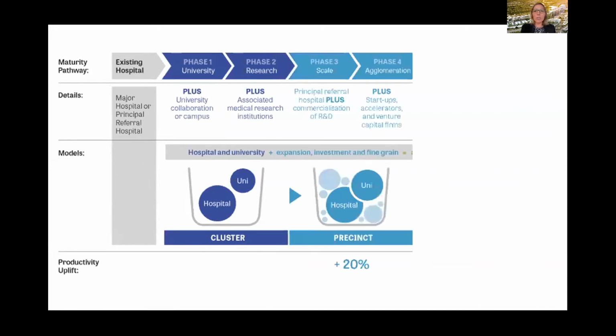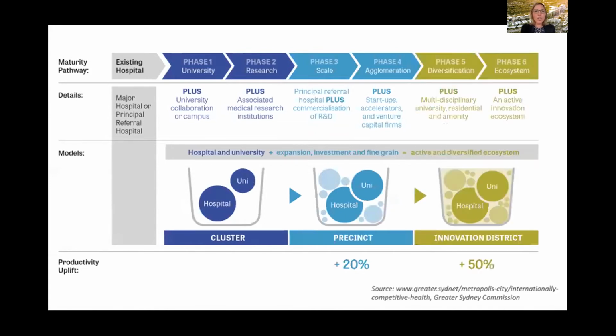But then it matures further into a precinct where there are more parties coming into the game, more SMEs, startups, venture capitalists, more industry, and you see the uplift at the bottom, it states 20% here, the uplift in productivity. If you mature further, you really mature into that innovation district. Again, more parties coming into the game, a lot more SMEs. You attract a lot of entrepreneurs, venture capitalists, new investments coming in, but also a real focus on multidisciplinary approaches and allowing residential and legal firms to enter your district.